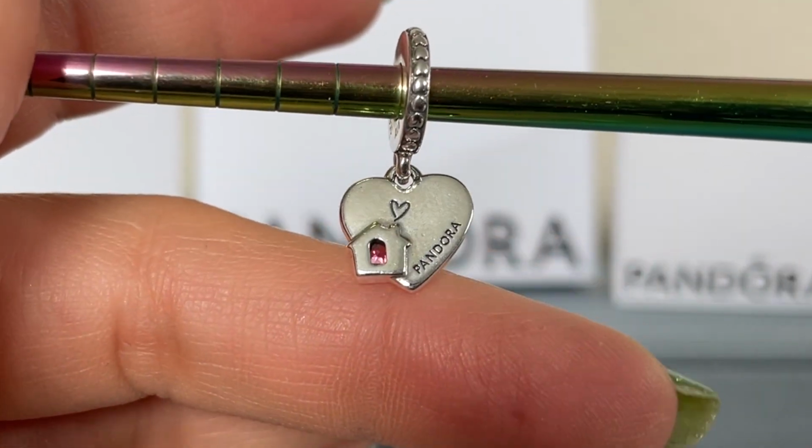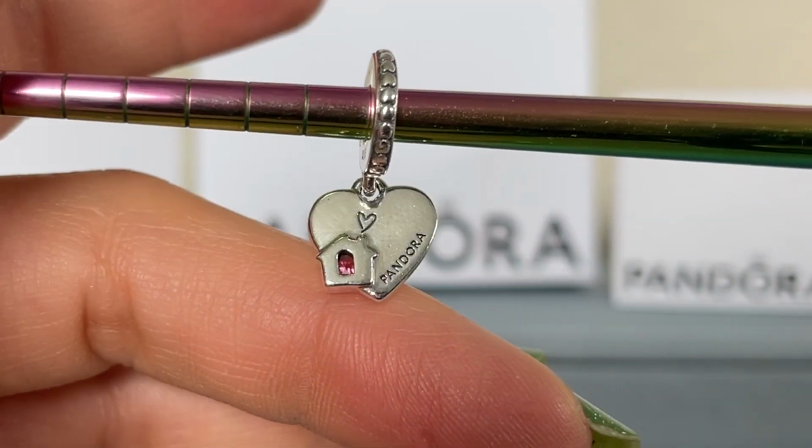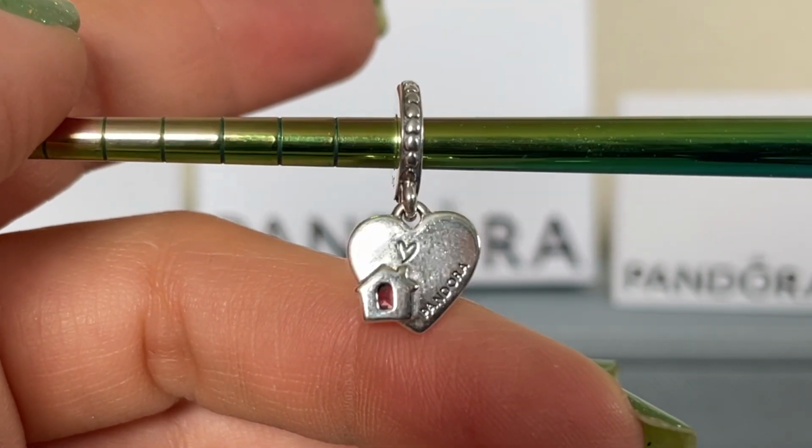Look at the back. The back is adorable because out of the chimney, there's that little heart design. So I'm like, oh my gosh, I didn't even know that. That's probably my favorite detail on this entire charm. So picked this one up online.